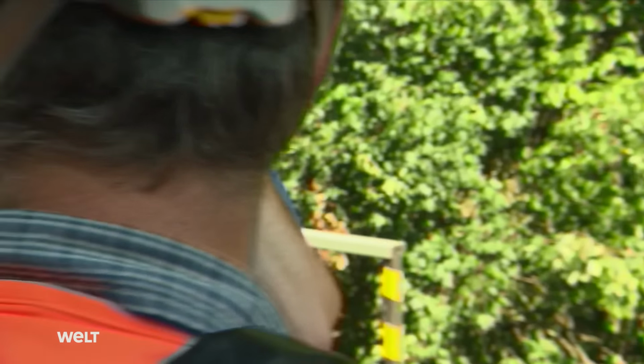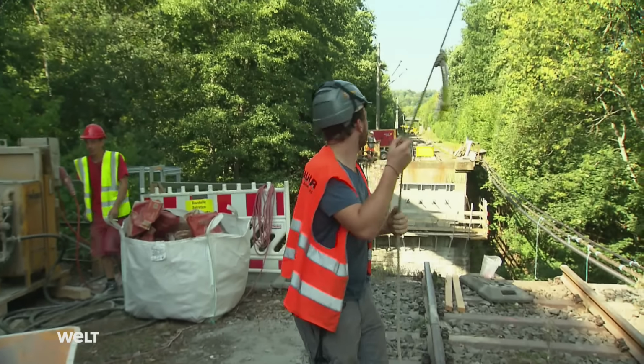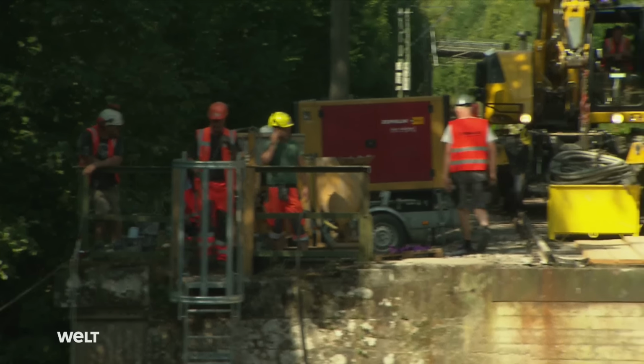No one does. So the workers transfer their control rope to the crew on the other side of the ravine and vice versa. And then it's time to rotate the bridge using muscle power.